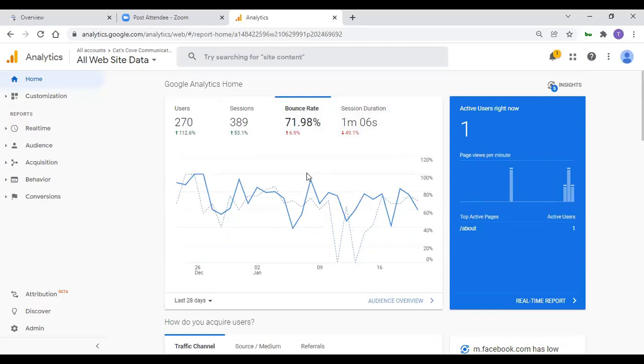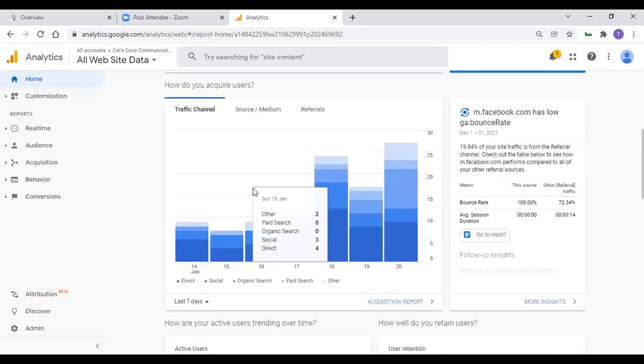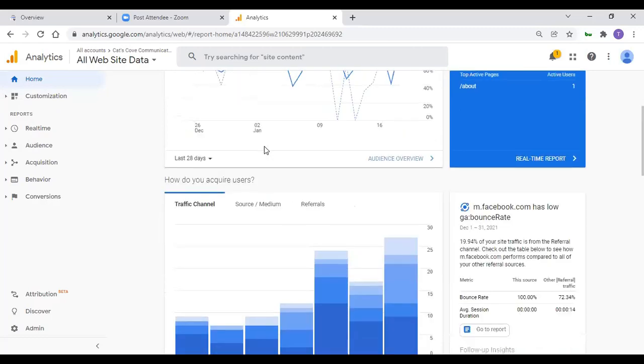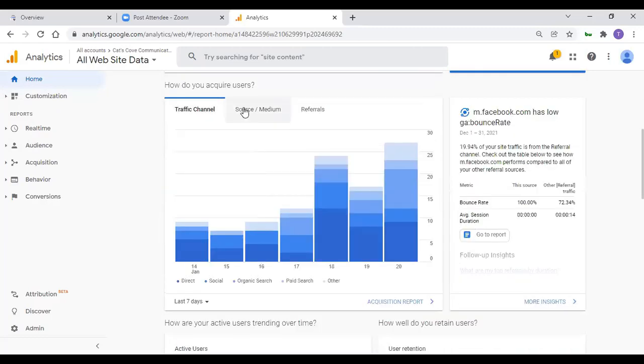So this is the bar bet section, right? This is how many users, how many sessions, that kind of thing. It's useful to you. Remember, 95% of us don't get 10 visitors a month otherwise. So we're going to look at some other information in the report section over here as well. So when I say 95% of us don't get 10 visitors a month from Google search, that's fine, right? I mean, and this 270 users, 389 sessions does not mean that all of these people are finding us organically. In fact, how do you acquire users breaks it down pretty significantly.